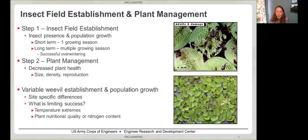And you really can't move into step 2, which would be using biocontrol to manage your plants, unless you get successful overwintering and long-term field establishment of your biocontrol agents. We noticed pretty early on, in our work with the state of Louisiana, that we had site-specific differences of variable weevil establishment and population growth, both between sites on the same water body and between sites on different water bodies.